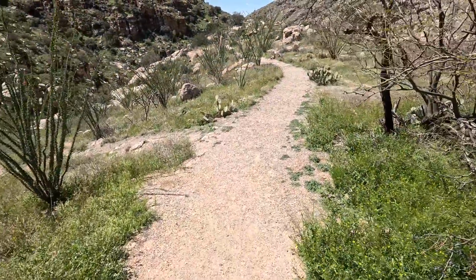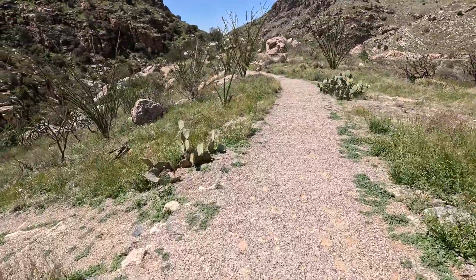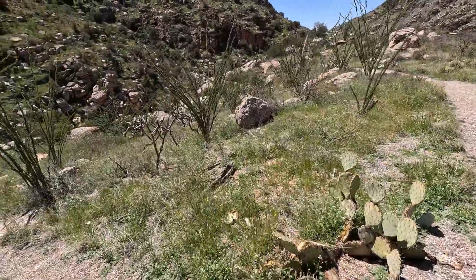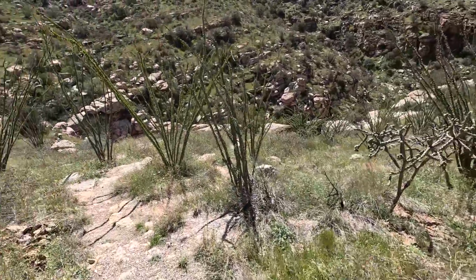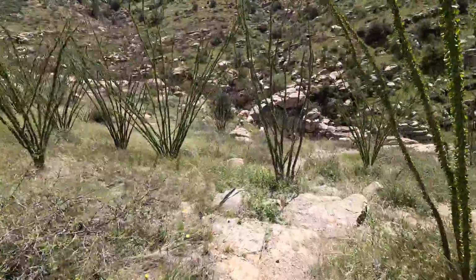This is a really neat little lookout area. Met some nice people interested in what I had to do. So if you're watching this, welcome, and it was nice to meet you.